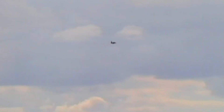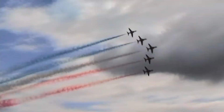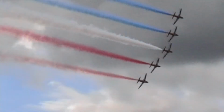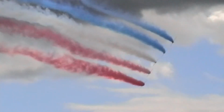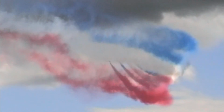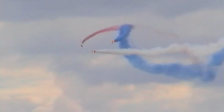Near 11 o'clock, Red 1 to 5 as they form an inverted V. Red 8 flies away, trailing red, white and blue smoke to your right-hand side. At 60 degrees nose up, Red 1 to 5 in a steep climb. That's a fantastic manoeuvre to your right-hand side. Red 7 and 9 roll round. It's the vortex.